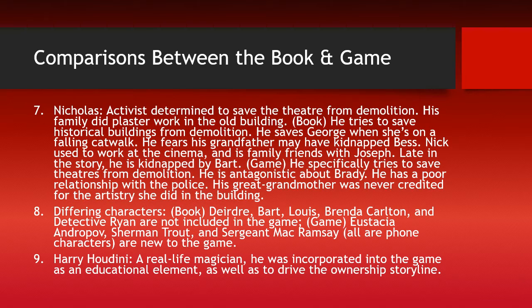He does have some concerns, as we learn later on, that his grandfather may have kidnapped Bess, and that's again because of the use of the term Royal Palladium. Most people in River Heights know it as Century Cinema. The kidnapper refers to it as the Royal Palladium, as does his grandfather, Louis. And Nick also used to work at the cinema, so he does know it inside and out.